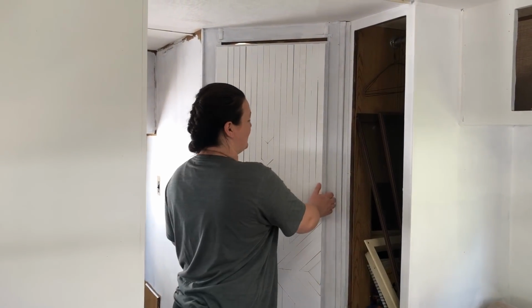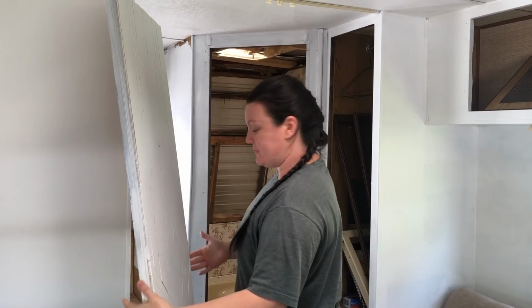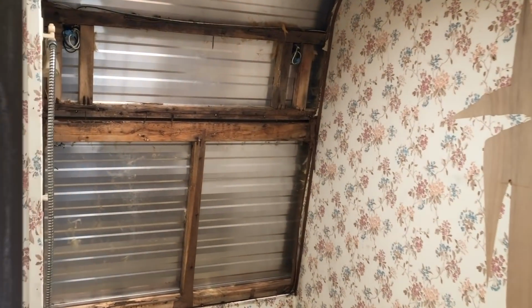So I promise you in the end, with everything put together, it was going to be the best choice to paint this white. And so I'm going to remove the door and get it out of the way because we haven't put the hinges back on it yet. I still need to finish painting the back side. And inside the bathroom, you can see we have a lot of work ahead of us.